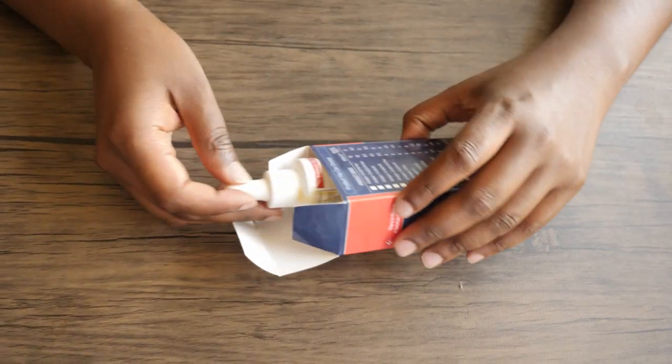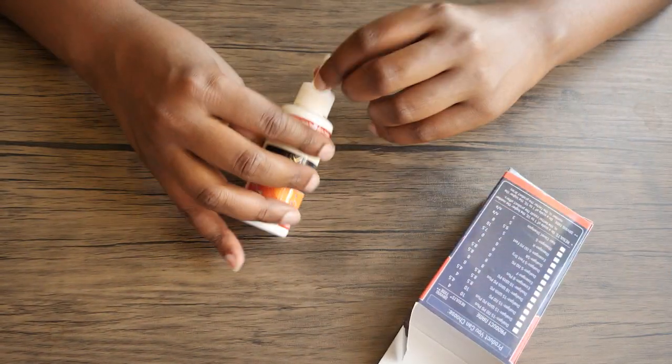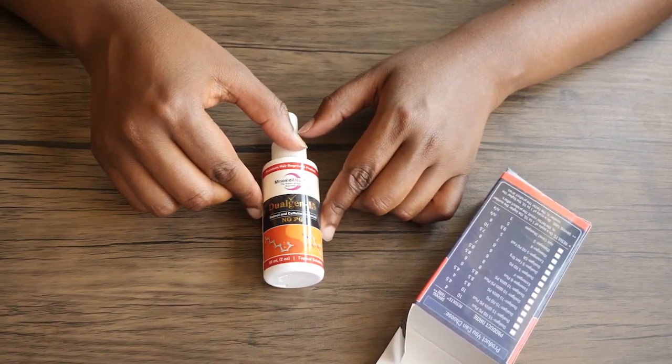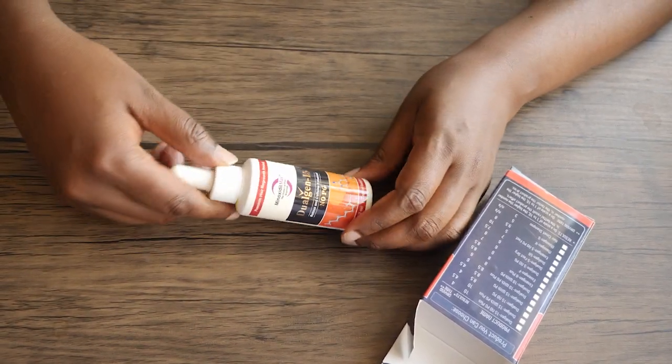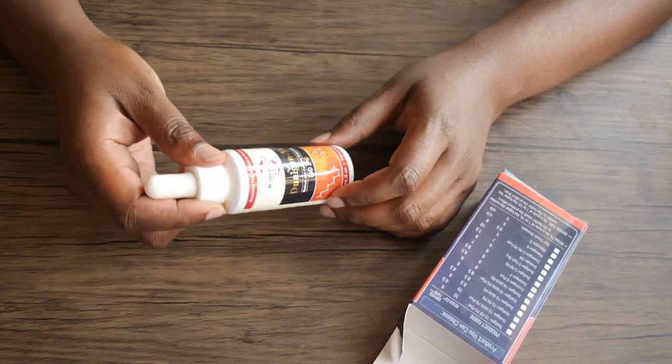So inside you get this bottle here. So this is the brand name and this is the company, and you're supposed to apply 1 ml of this every day.